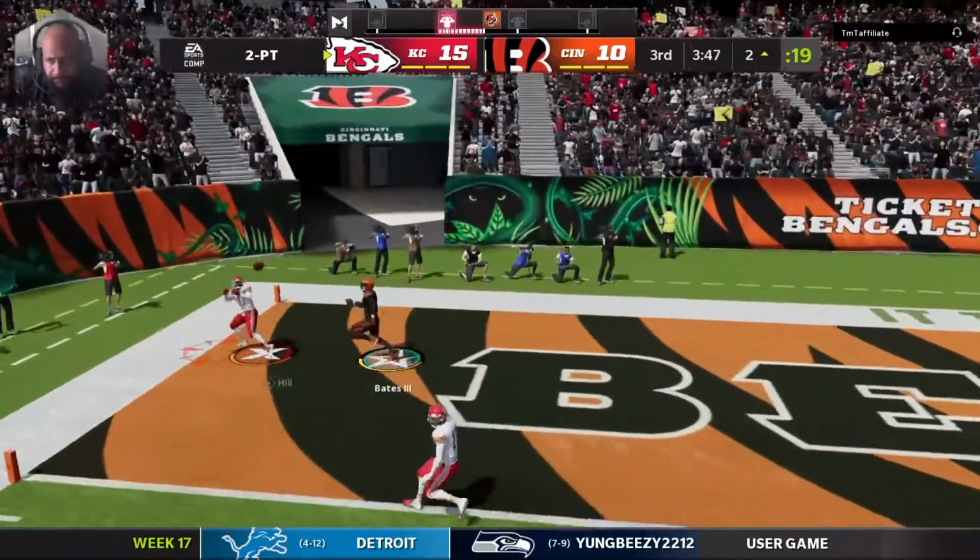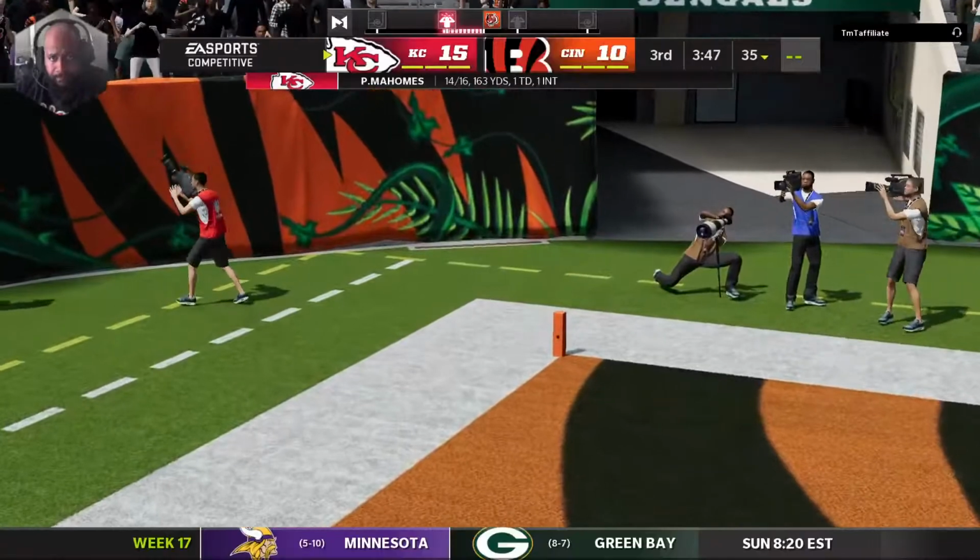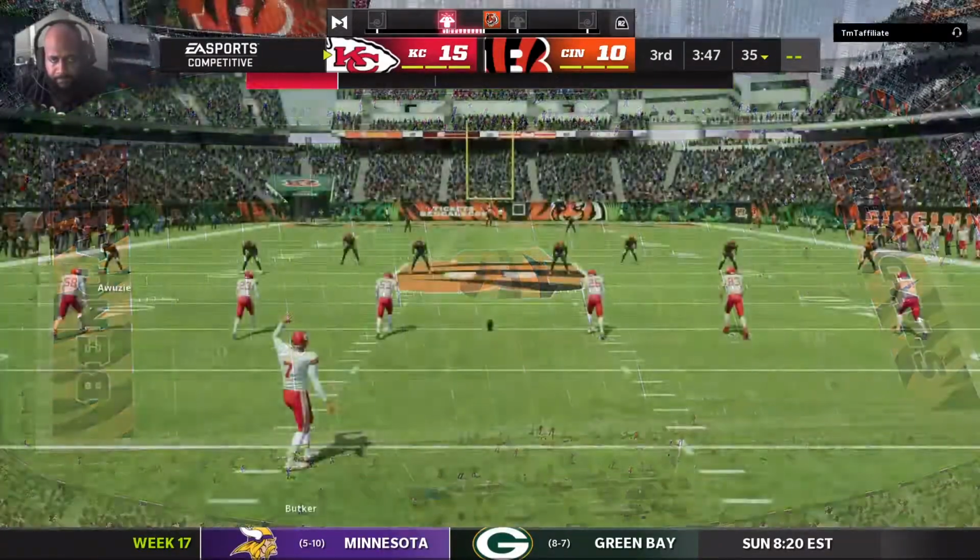Mahomes will throw for it. Looking end zone, but it's incomplete. So unable to throw it in for 2 from the 2.